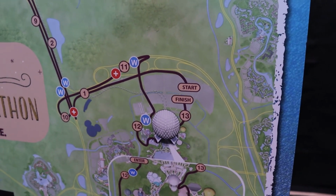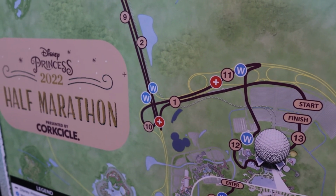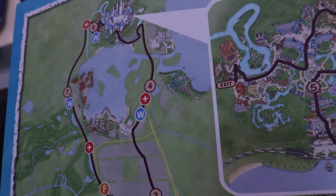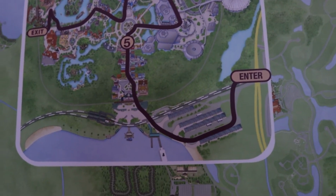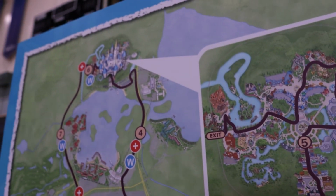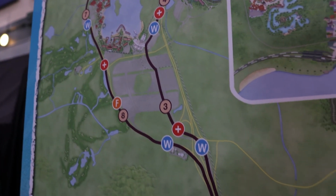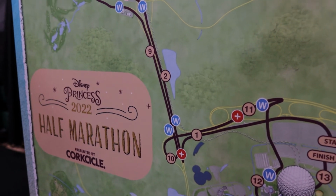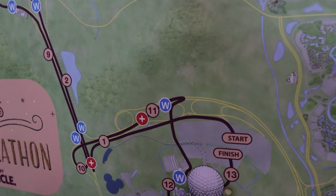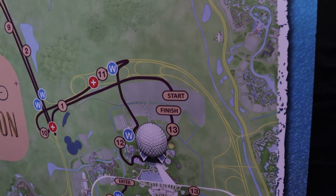So then for the half course, we're again starting at the Epcot parking lot, which is gonna be new for a half starting in Epcot. You're gonna run out towards World Drive again, all the way up through Magic Kingdom. You'll run down Main Street, around Tomorrowland, Fantasyland, through the castle, and then out down Frontierland. And then you're gonna run the long loop going all the way back down World Drive, back to Epcot Center Drive. Then you're gonna do that quick turnaround across the bridge, and then a quick in and out of Epcot by Spaceship Earth.